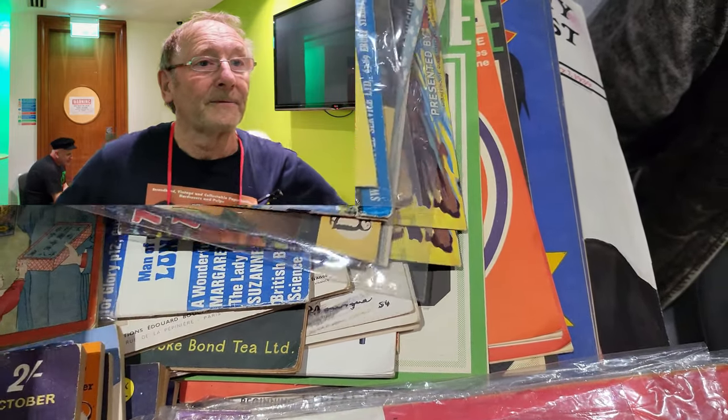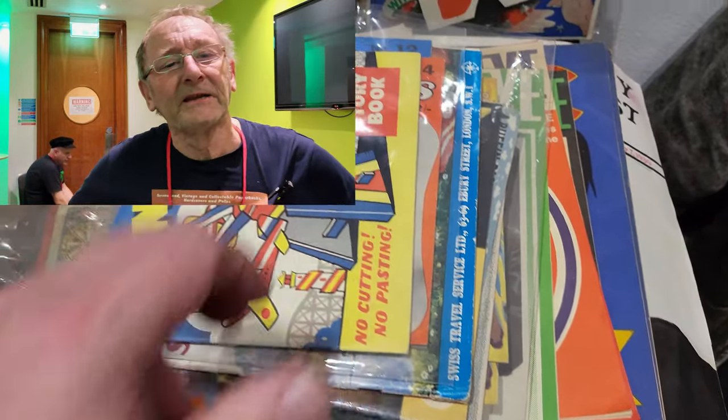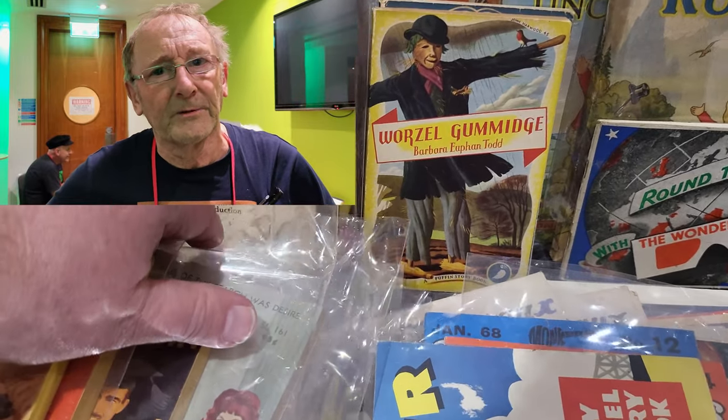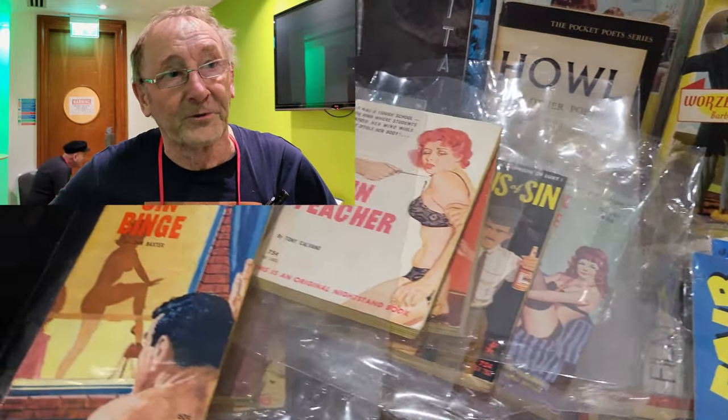If someone wants to come and visit, is it best just to drop you an email? Yeah, it's probably best to email. Generally speaking, we've got someone there between 10 and 4 on weekdays. Okay, so most days then, that's at Mill Lane, Westbury, BA13. You have to find the postcode.